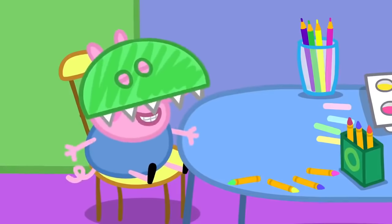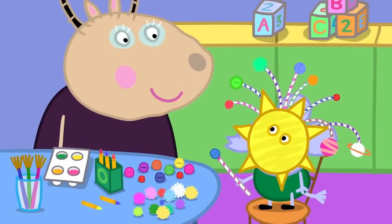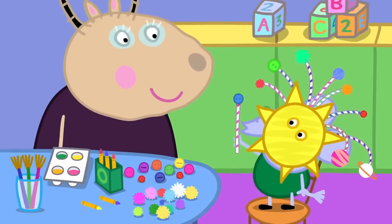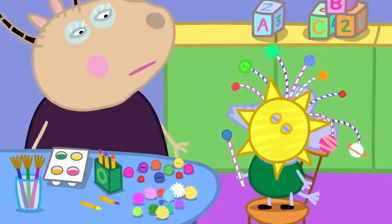Dinosaur. And what mask is yours, Edmund? It is the solar system with all the planets. I see. I've included Pluto, even though it's only classed as a planetoid. Very good. Edmund Elephant is a clever clogs.